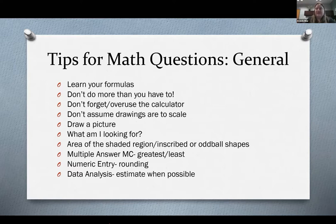But unless they give you information that makes it have to be to scale, like if you see all 3 sides are the same length, hooray, then it is an equilateral triangle. Maybe you can treat it as such. But unless they say this drawing is to scale, or they give you information where it has to be the same, don't assume. It may be really useful to redraw their drawings in another way so that you don't accidentally start applying rules to this geometry problem that may not apply, okay?